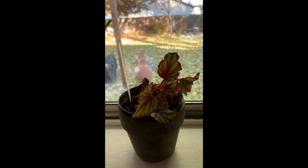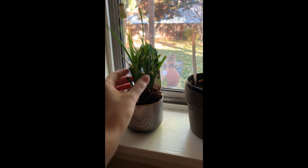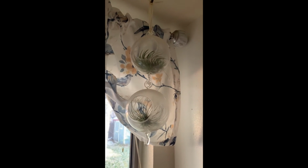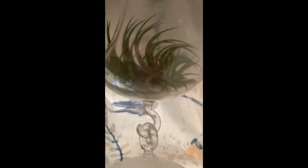And next to him, I have this little bonsai that Wally really likes to eat, which is why it's kind of chipped up, but it also really hangs in there well. I have my little air plants up here. And this one, I don't know if you can really see it, but it has a little baby right there, which is fun.